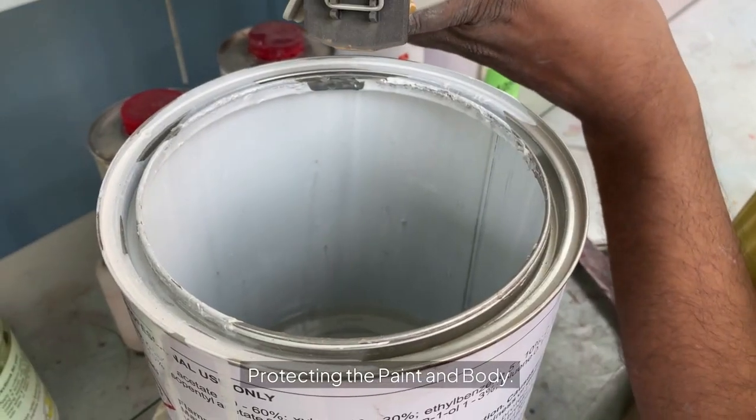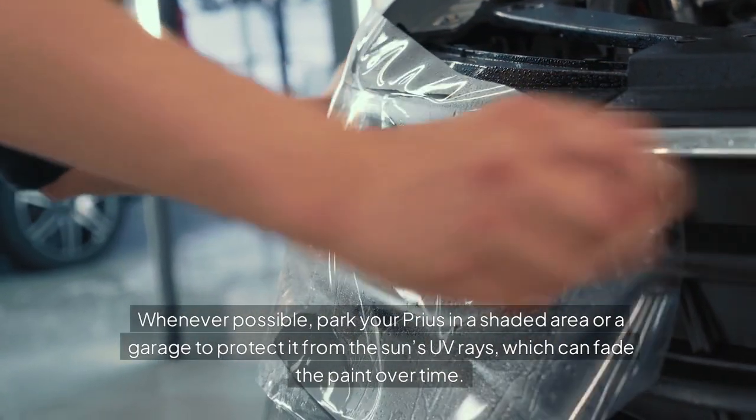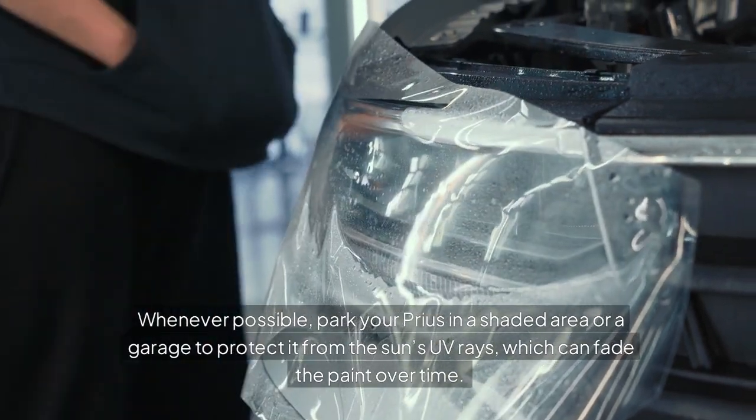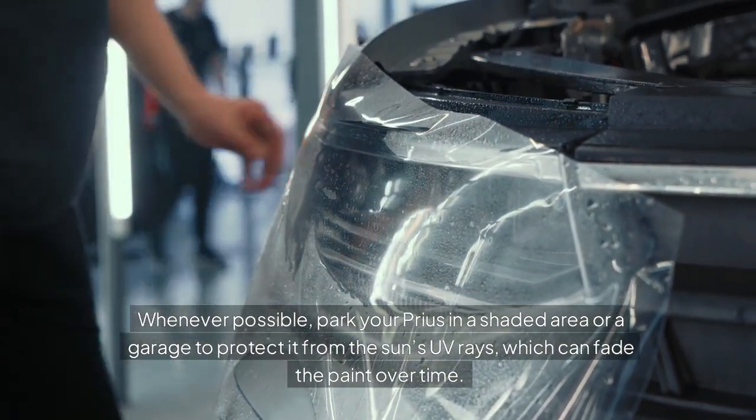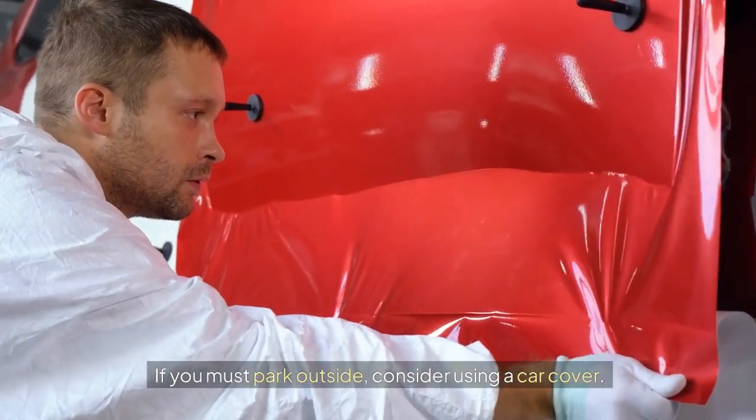Protecting the paint and body. Parking tips. Whenever possible, park your Prius in a shaded area or a garage to protect it from the sun's UV rays, which can fade the paint over time. If you must park outside, consider using a car cover.